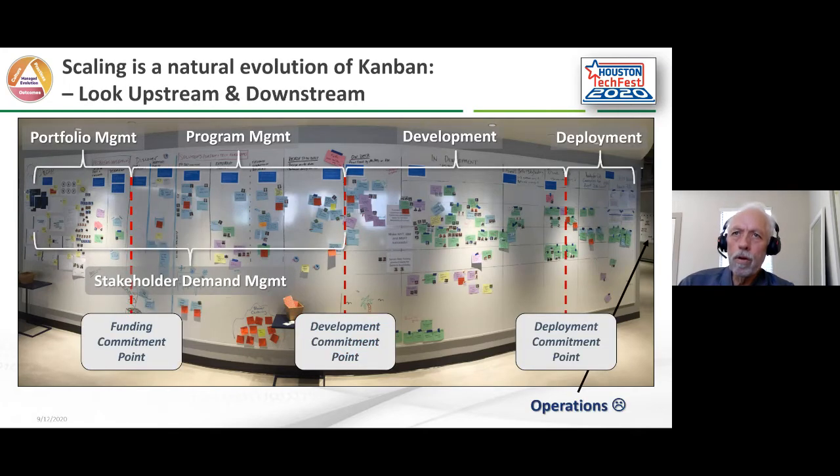So if you look, scaling Kanban is actually inherent to Kanban. Kanban says start with what we do today and then agree to improve it through experiments and measure the results of those improvements. So what happens is as you look further upstream of the team to try to figure out where the bottlenecks are and improve the value that we're delivering, you're getting into program management. As you expand and look even farther upstream over time, you get all the way up to funding and portfolio management, making sure we're working on the right stuff. And so that's all stakeholder demand, that upstream Kanban.